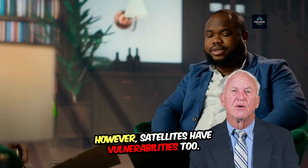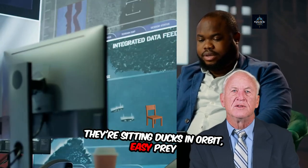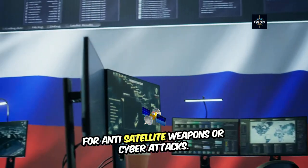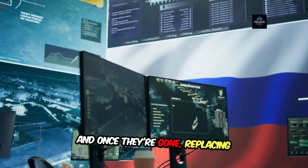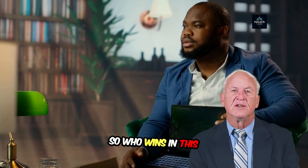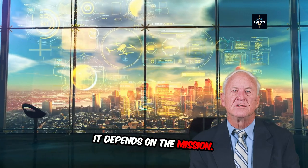However, satellites have vulnerabilities too. They're sitting ducks in orbit, easy prey for anti-satellite weapons, ASATs, or cyber attacks. And once they're gone, replacing them isn't cheap or quick. So, who wins in this showdown between lasers and satellites? It depends on the mission.